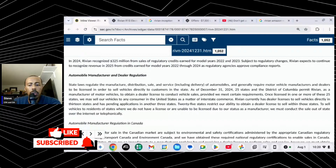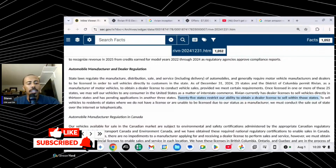Wow. So Rivian currently has a dealer license to sell vehicles directly in 13 states and has a pending application in another 3 states. 25 states restrict our ability to obtain a dealer license to sell within those states. To sell vehicles to residents of states where they do not have a license or are unable to be licensed due to our status as a manufacturer, we must conduct a sale out of state over the internet or on the telephone. So certain states require a dealer to sell the car as opposed to the manufacturer.